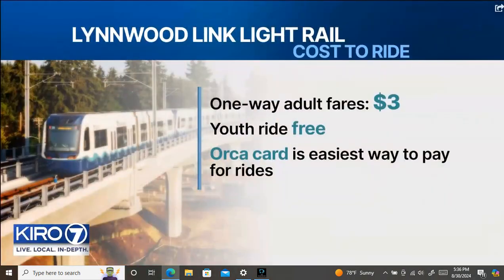Well, with this new expansion, the whole system is seeing a real cost change here. Instead of fares charging according to the distance of the ride, it will be a $3 flat fee for adults. An Orca card will be the easiest way to pay. And with that flat fee, you only need to tap once. That's when you get on.